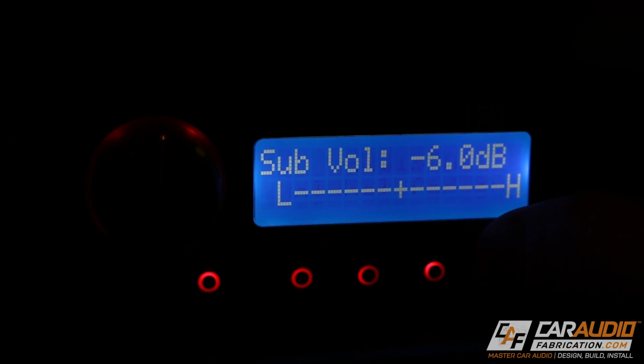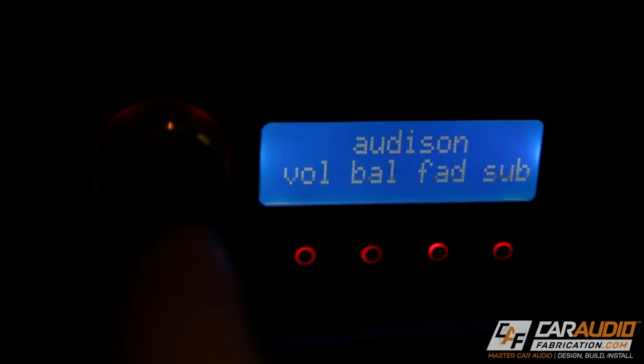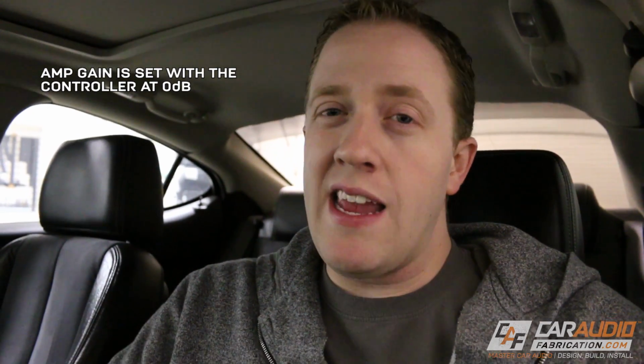Because I use the Bit1 DSP, I actually have the ability to turn the subwoofer level down independently. And I find that most of the time driving around, I'll leave it at literally -9 or -6 dB. So I'm definitely not always cranking out the max performance. So with that being said, it's obvious that even if I'm losing a full decibel, honestly, I really don't care. I have more than enough performance when I want it.